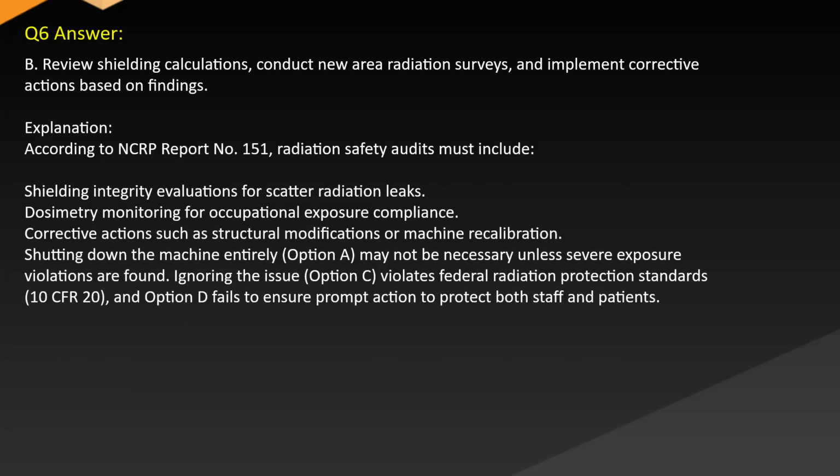Answer. B. Review shielding calculations, conduct new area radiation surveys, and implement corrective actions based on findings. Explanation. According to NCRP Report No. 151, radiation safety audits must include shielding integrity evaluations for scatter radiation leaks, dosimetry monitoring for occupational exposure compliance, and corrective actions such as structural modifications or machine recalibration.